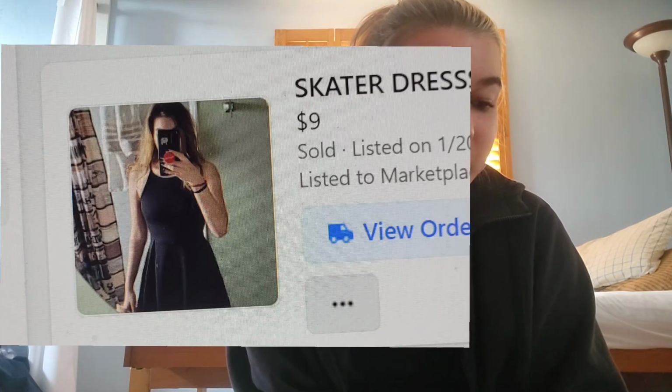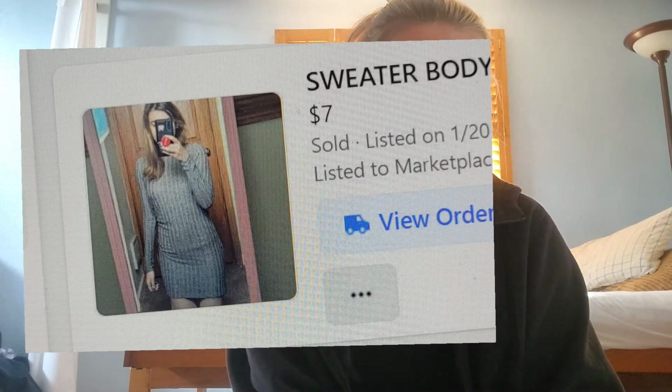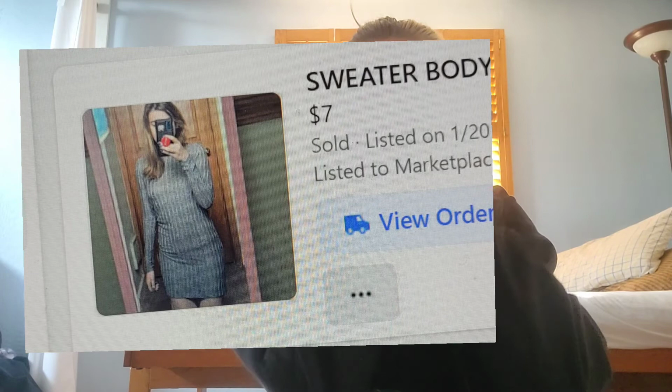This skater dress sold for $9. This sweater bodycon dress sold for $7. Both of these dresses I tried on because I felt like you couldn't really know what they looked like on, especially the bodycon one. And I just took a mirror picture. Am I trying to look not ugly? Sure. But I'm pretty sure one of these dresses sold to an old man. Which, I mean, I guess whatever.